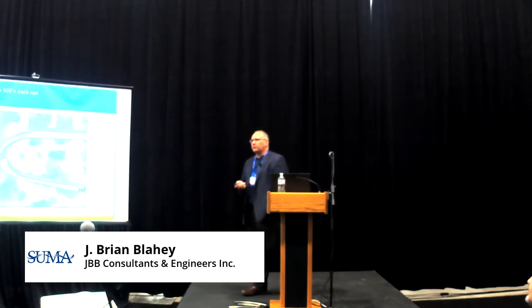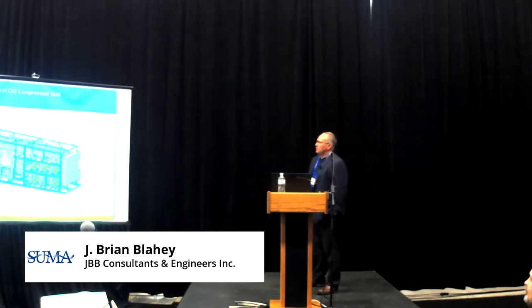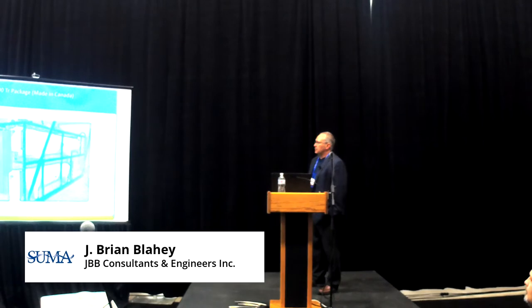Make a mistake 34 times, you'll learn the next time. Well, that's pretty much what happened. There's a little schematic of the refrigerant skid that was there, very, very small and compact. There's the actual picture of it, Canadian made, out of Quebec.